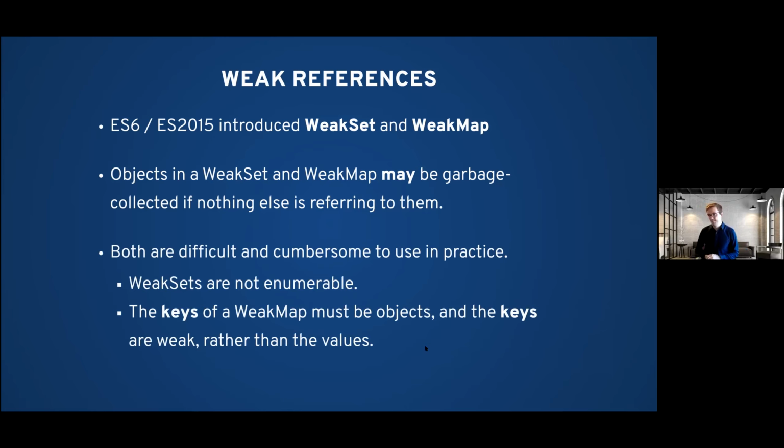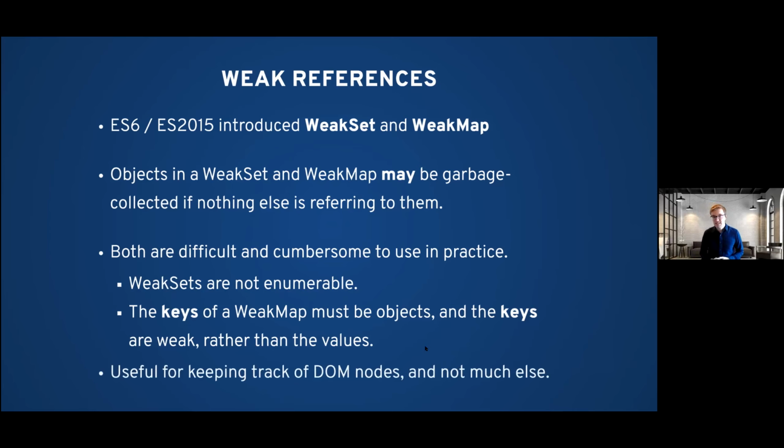Similarly, a WeakMap works the opposite of how you would think. The key to the WeakMap is the thing that's weak, not the object itself, which makes it very weird and cumbersome to look up values in that map. Generally speaking, what people use both of these for are DOM nodes and virtual DOM implementations. You can read up on some of the techniques that people use them for, but generally you would use it to see, is this DOM node being referenced anywhere else, or can I reclaim it and reuse it somewhere else in my tree?